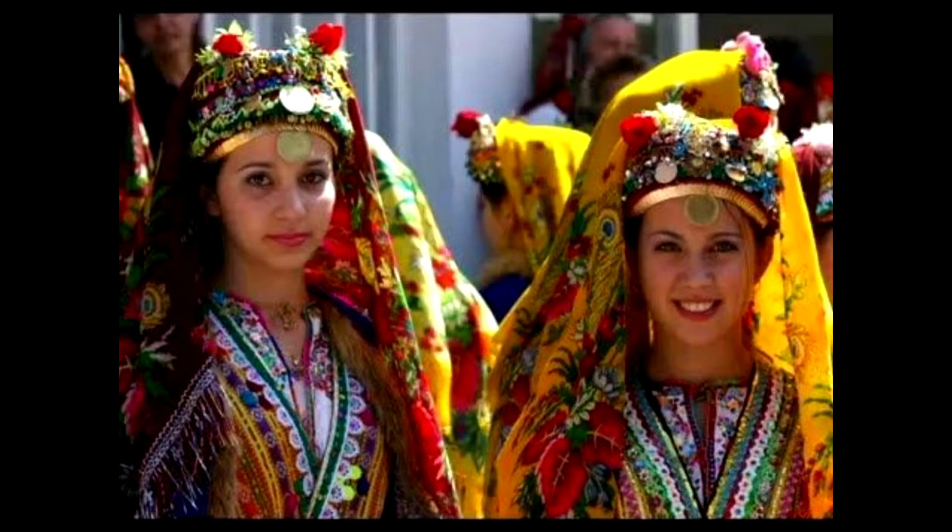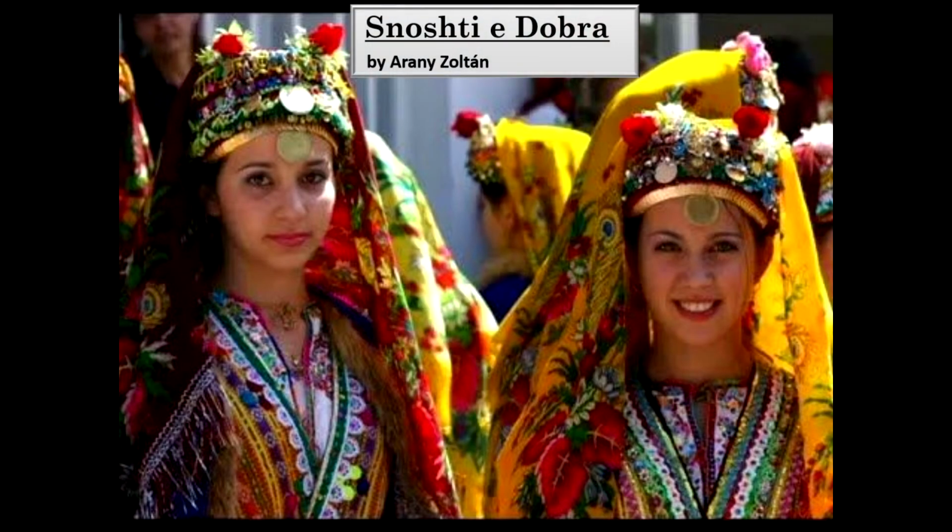The next piece is called Shnuti e Dobra, and it is about a woman named Dobra who is not married. Her name translates to mean good, so it is a song about how she is going to be a good wife. In this song we are able to hear a kaval, a golduka, and a tupan, all traditional instruments used in Bulgarian folk.